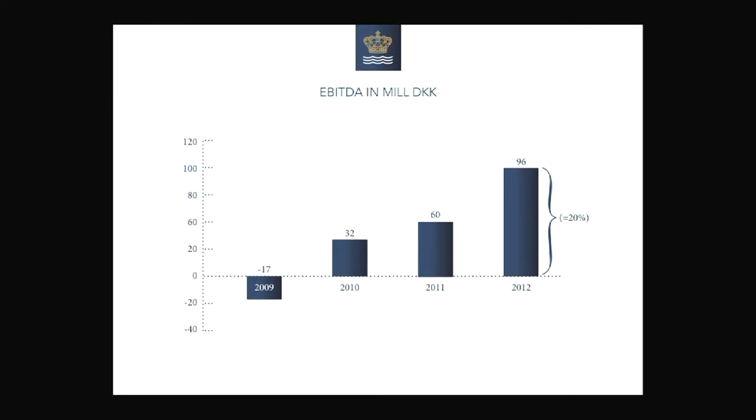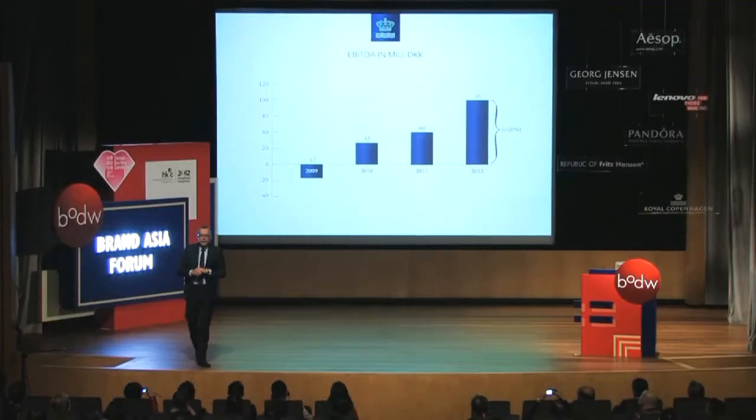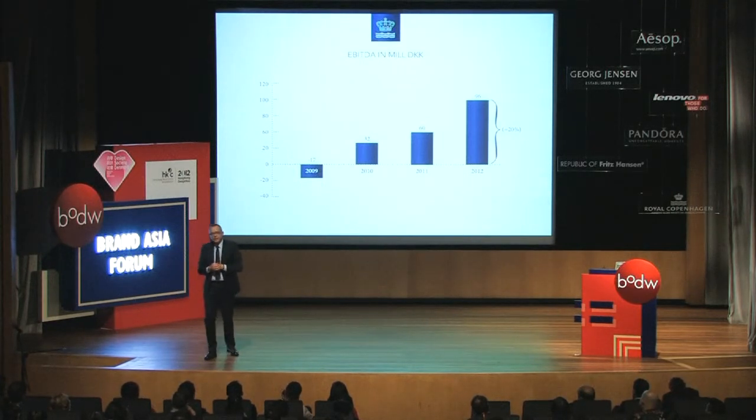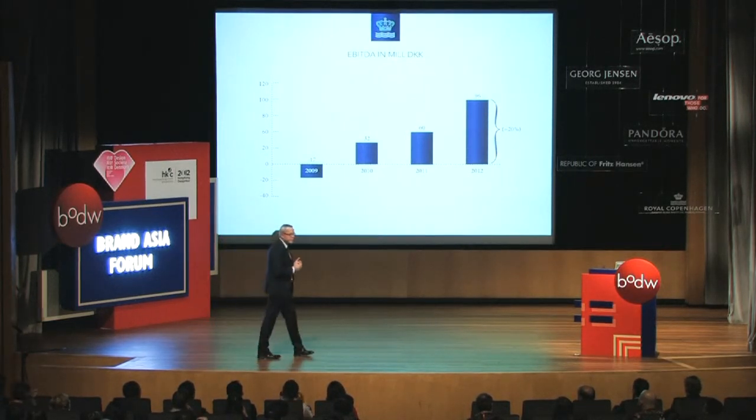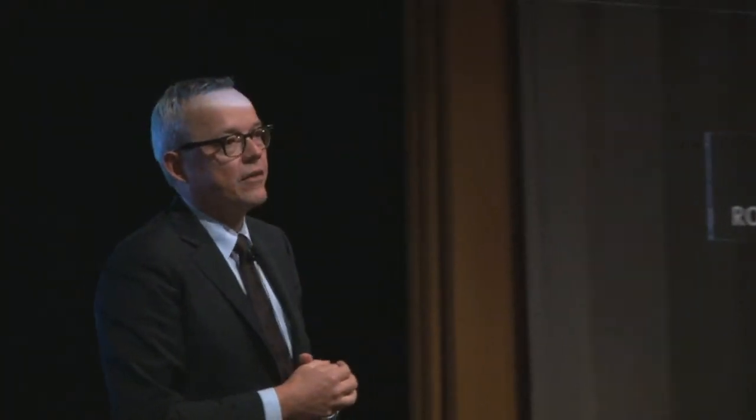We went from a minus 17 million Danish kroner in EBITDA in 2009, and now we're making a nice profit of 96 million Danish kroner. If I translate 96 million Danish kroner to something we all understand, it's probably something like 15 million US dollars. So we went from 3 million US dollars of minus in 2009, and we are now doing 15 million US dollars of good money, positive plus in the bank, and that's about 20% of our revenue.